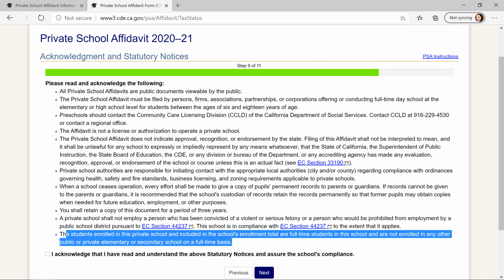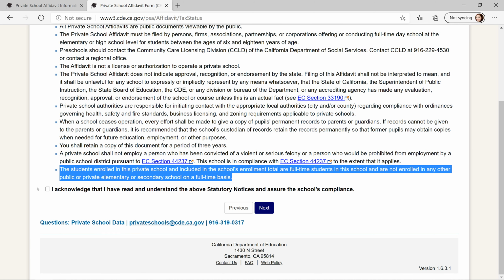And then you are saying that you are the school your kids are going to. It's full-time students who are not enrolled in public or private elementary or secondary school on a full-time basis. The full-time basis is very important. My high school students are dual enrolled in a public college right now, but I am still their full-time instructor. That's what it means. They're dual enrolled, meaning it goes towards both. So I acknowledge that I've read this and that I'll be good.